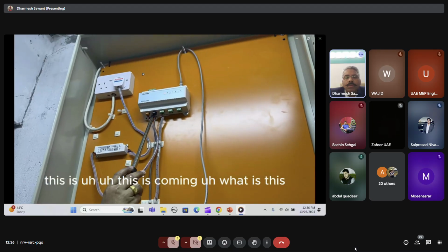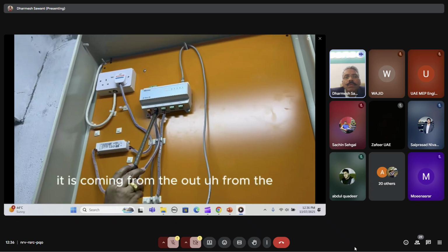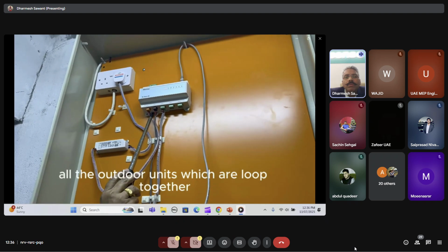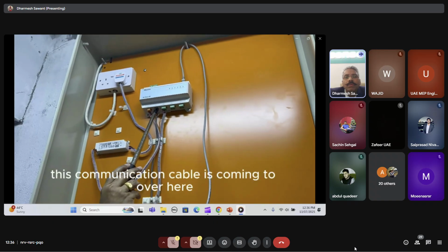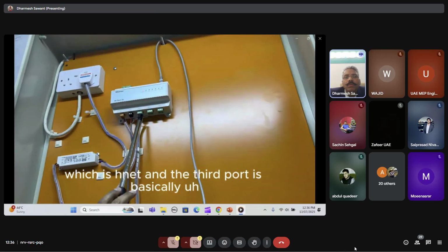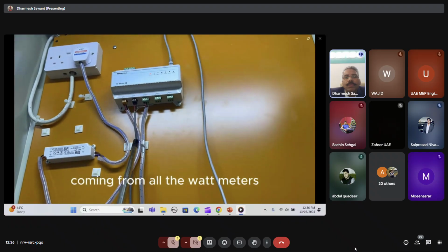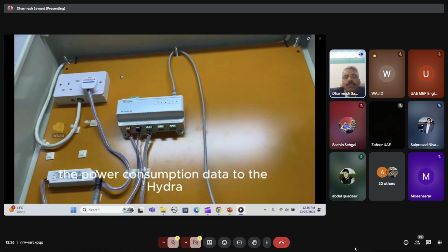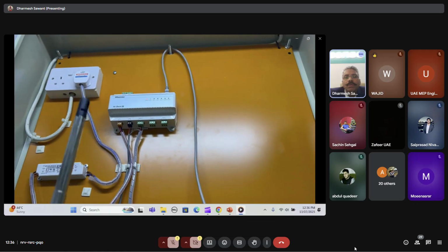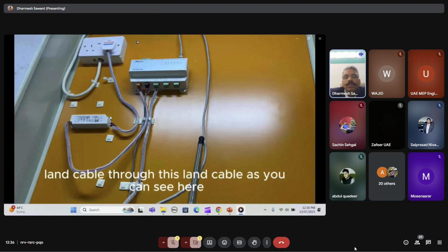The second port is the H-Net. It is coming from all the outdoor units, which are looped together, and finally this communication cable comes over here, which is H-Net. And the third port is coming from all the watt meters, giving the power consumption data to the Hi-Dome.